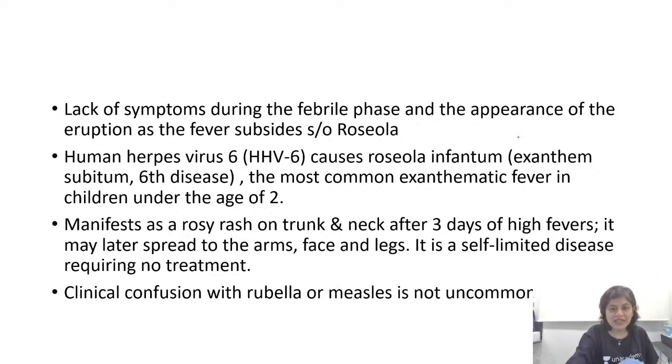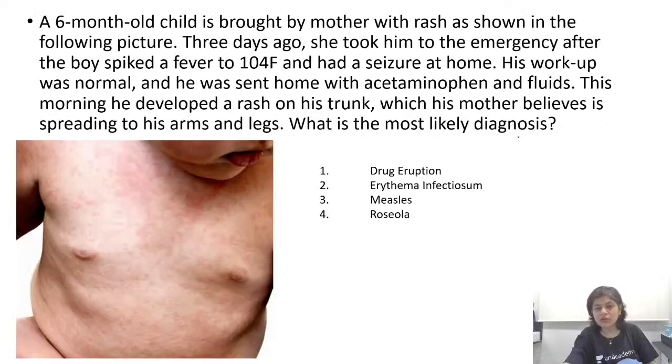Okay, so HHV6 causes roseola infantum and it is the most common exanthematic fever in children under the age of 2. It manifests as a rosy rash on the trunk and the neck after 3 days of high fever. It may spread to the arms, face, legs. It is a self-limited disease not requiring any treatment. Clinical confusion with rubella or measles is not uncommon.